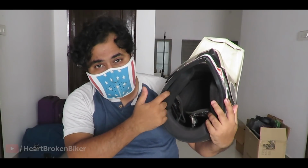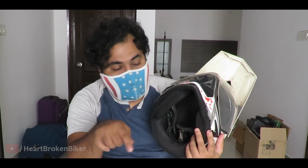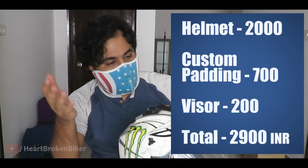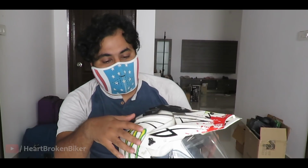That's because this is custom padding. When I bought this helmet, I took off the padding because it's very flimsy. It was not as flimsy as the ones right now, but still it wasn't up for my purpose, so I got custom padding done that costed me around 650 or 700 rupees more, making the whole total purchase 2,700 rupees. Served me well. I went on a couple of trips on this, small trips also, but then very soon I moved to my next helmet, which is not on the table, which is, can anybody answer this?